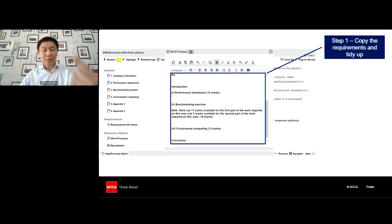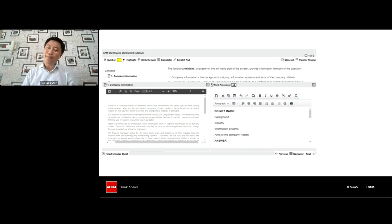So once I get the whole requirement tidied up into this format, step 1 done, step 2 done, my next step, if you take a look at my right-hand side on my word processor response, that is how I use do not mark. Now, I noticed many students did not really fully utilize the right-hand side of the screen of your practice platform. Usually, the right-hand side of the screen would list out the summary of what you expect to see in the exhibit. Do you realize that?